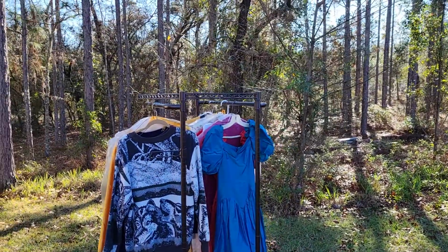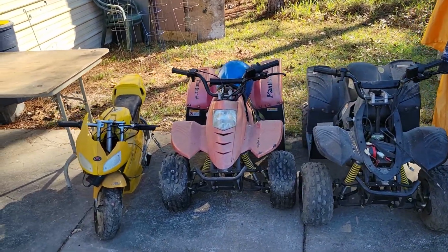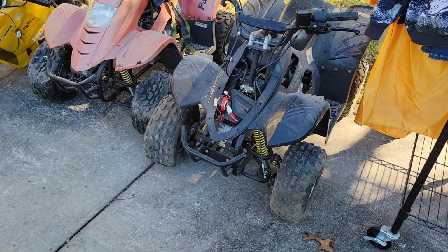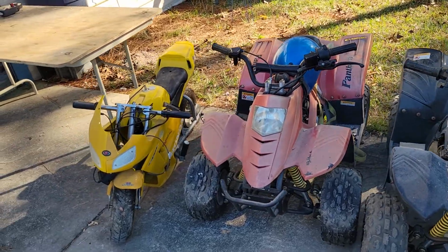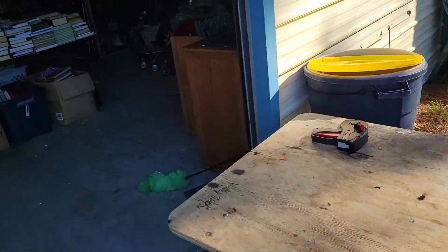All right, as we step right here, we've got a rack full of clothing. We've got some outdoor vehicles for the kids. Guys, not really working condition. We're just going to say this. We're going to sell these as they are. You take them home, you fix them up, you play with them, that sort of thing. It's not really any kind of guarantees there.